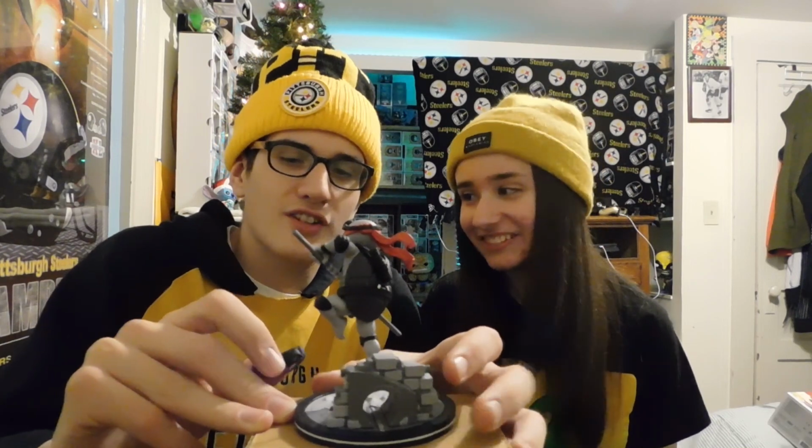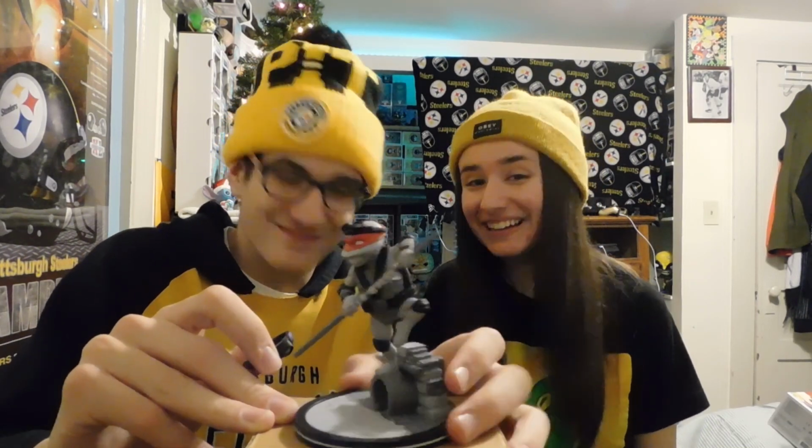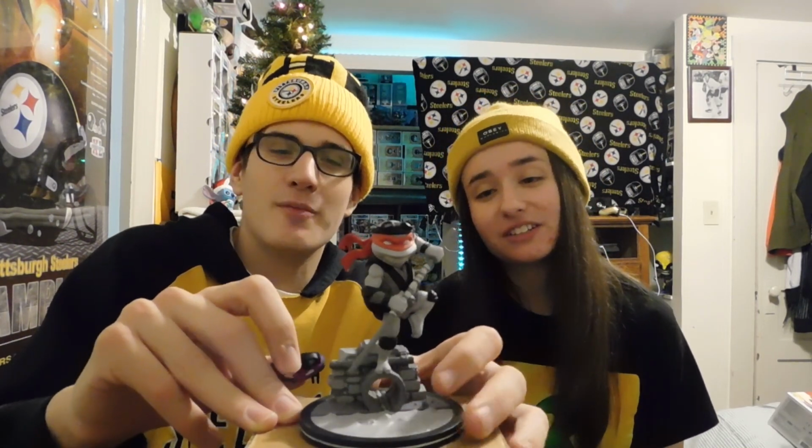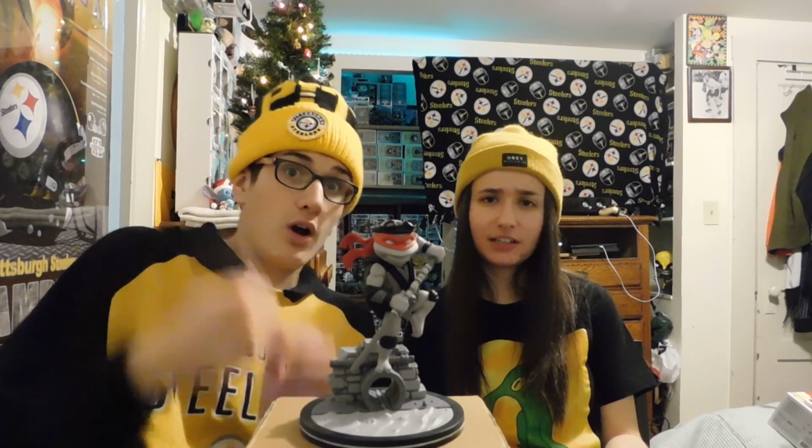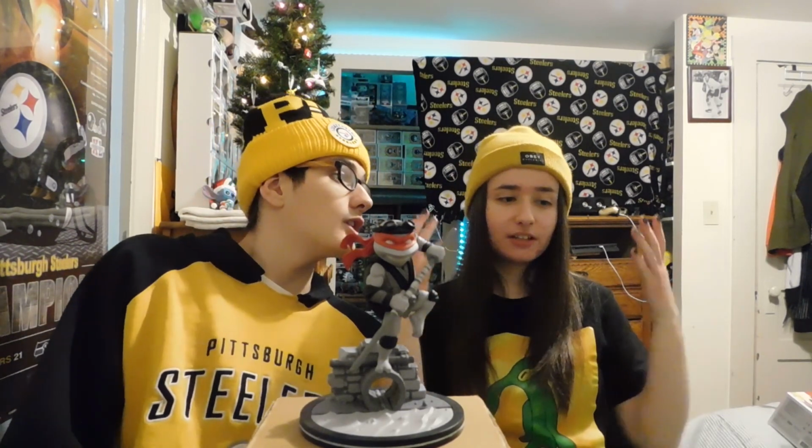These figures are so nice. They have regular ones that are like $25 each. You can get them on Entertainment Earth, and they're just full color. I want them too, to have both of them next to each other.